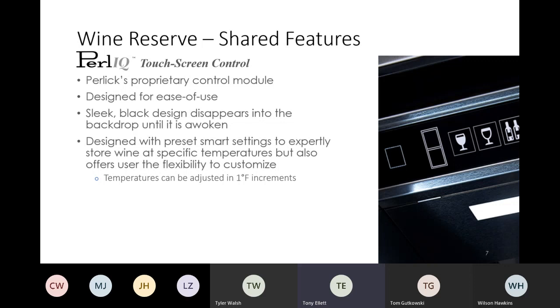The Pearl IQ touchscreen is the same type of technology that is in our refrigerators and in our freezers. It goes to black when it's not in use. But it is designed for ease of use, is kind of an understatement. All you have to do is know that a white illuminated glass means white wine. A dark illuminated glass means that it's a red wine, and two bottles of wine next to each other make it a cellar mode. So those three pre-programmed functions are in your unit, but they are also fully adjustable within 1 degree increments if desired.